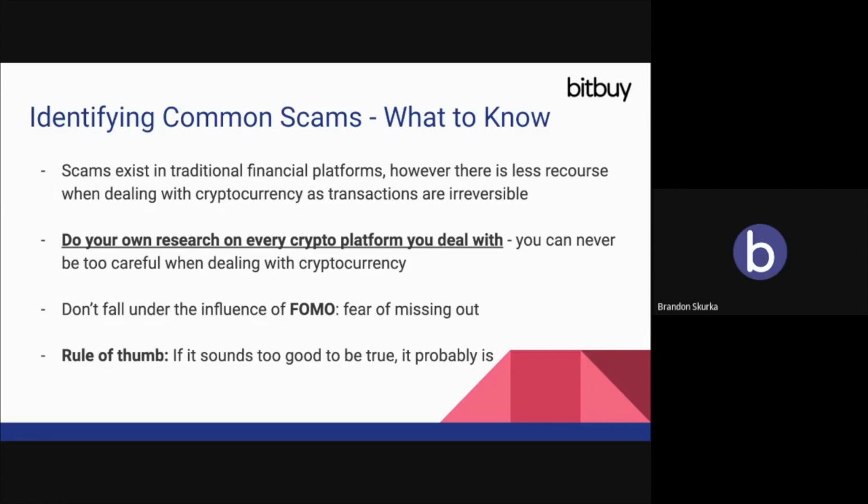And we always want to keep that FOMO in check when evaluating options, because you don't want to let that greed take over and overlook anything that you might typically not have if you didn't have that FOMO in mind. And then just another general rule of thumb: if it sounds too good to be true, it generally is too good to be true. So, a couple good things to keep in mind: don't let FOMO cloud your judgment, and if it sounds too good to be true, it probably is.